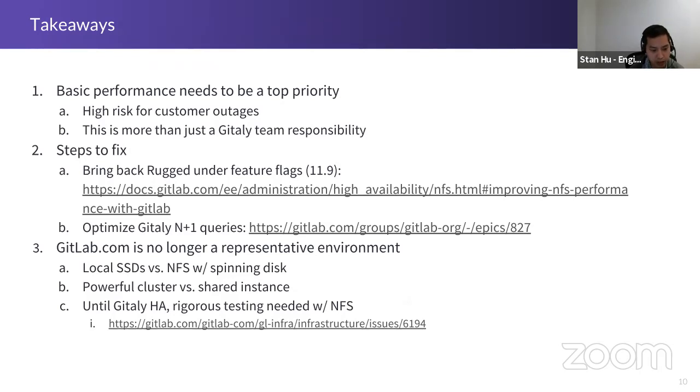What I really want to underscore here is that basic performance, not just optimal performance, needs to be a top priority for a company, because this change that we made was great for GitLab.com, but it was not great for customers using NFS. This is the reference architecture we've been giving to customers for a long time, and we haven't switched them off NFS because there isn't an alternative. I'll talk about the alternative later, but I want to underscore this is more than just a Gitaly team responsibility, because it's not so much Gitaly's fault, it's how the backend is using Gitaly. For example, we should only have to issue one request to do certain things. We shouldn't need 100 of them, and that's fundamentally the problem here.